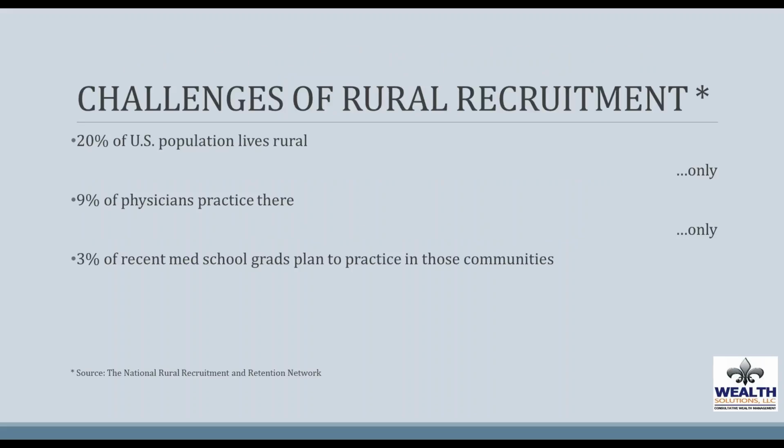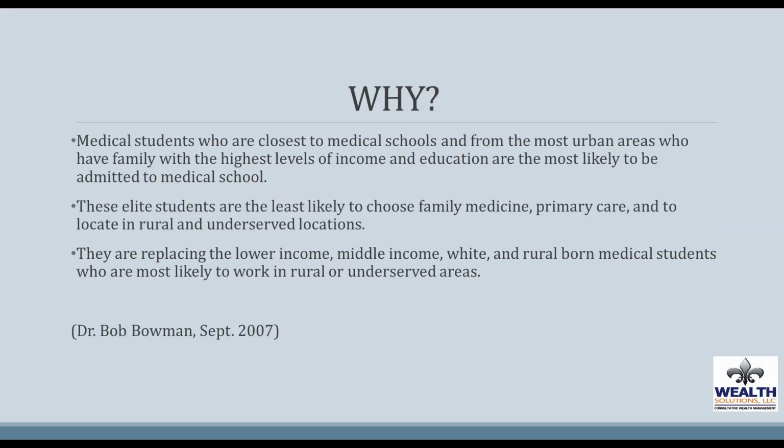The rural communities are especially at risk. 20% of our population actually lives in rural areas. 9% of the physicians practice there, but only 3% of recent grads are planning to practice in those communities. So that is definitely an at-risk area.